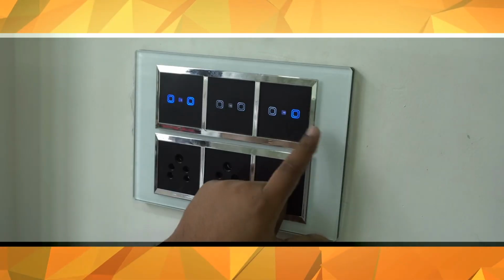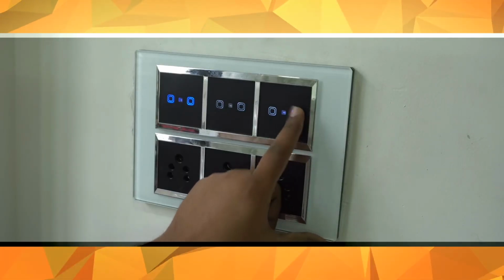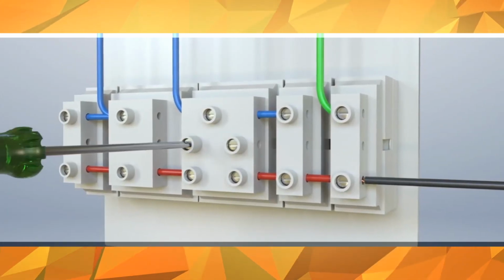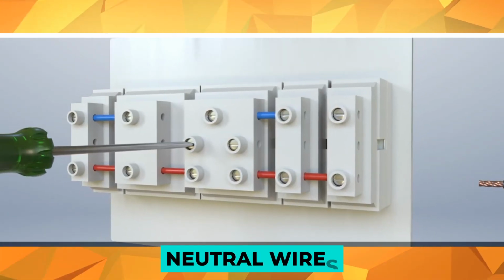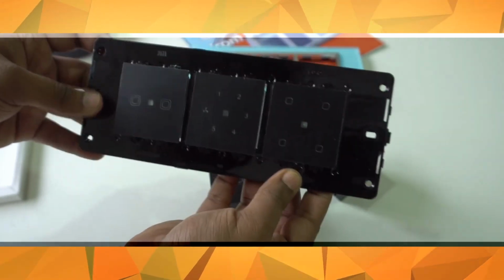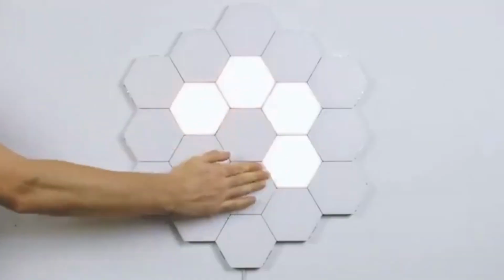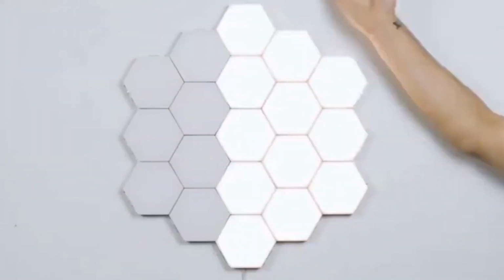You should also consider how many rocker switches your existing switch has. Check to verify if those switches also have neutral wires. Do some study before you buy one. Installing a light switch is no joke. The benefit of a smart switch is that it can control multiple lights at the same time.